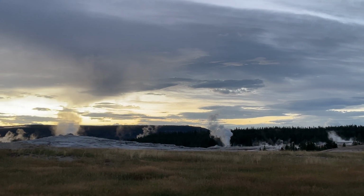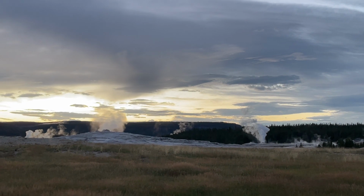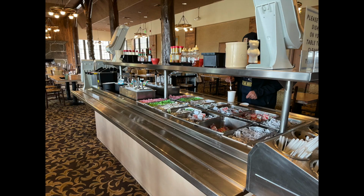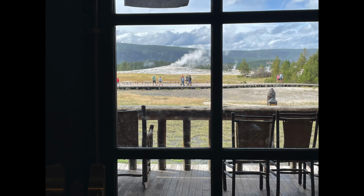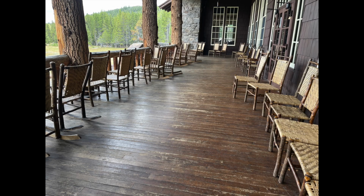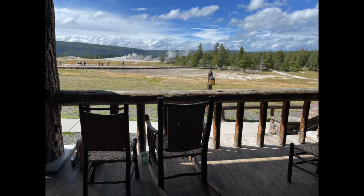I do have to say that I didn't find the prices for food to be as high as I was expecting in most places. My favorite area is outside the dining room across from the condiments. Open the doors to this. Plenty of chairs to sit and have a cup of coffee and enjoy the view. There are also rocking chairs. Where else can you sit and watch a geyser erupt? Even though there are so many people at the lodge and outside, this spot is relaxing.